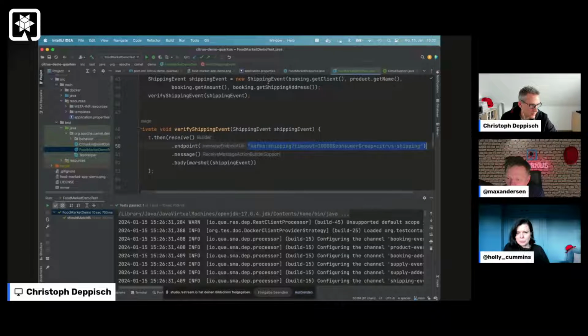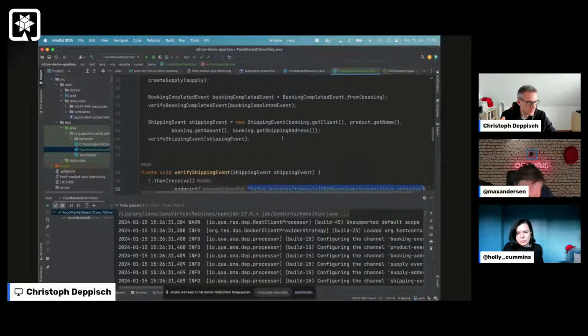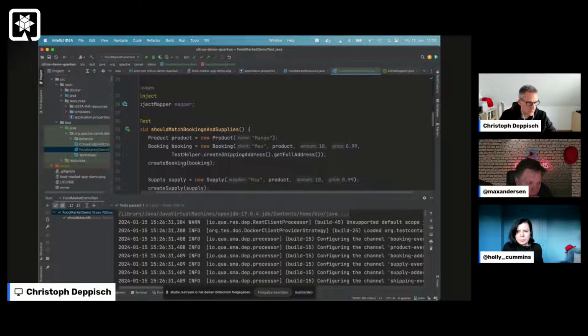So this is great for prototyping, because you just use this string and then Citrus parses the string and creates your endpoints and the configuration. But remember, imagine you have multiple tests and all these tests are using these strings, and you want to change the topic name or something like that, then you have to adjust all the tests. So if you write multiple tests, it's a good thing to actually use a member or a central configuration for that. So let's improve that too.